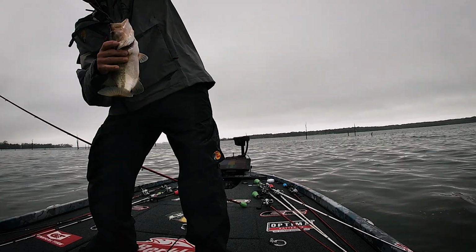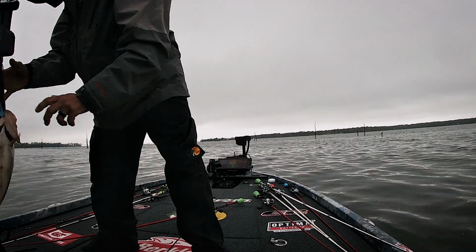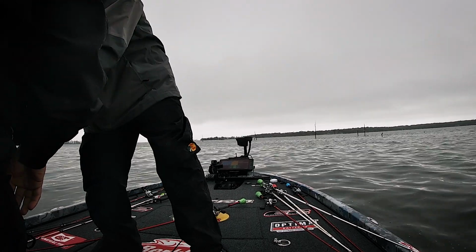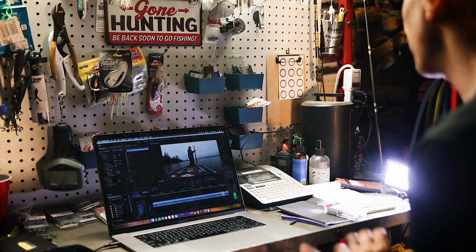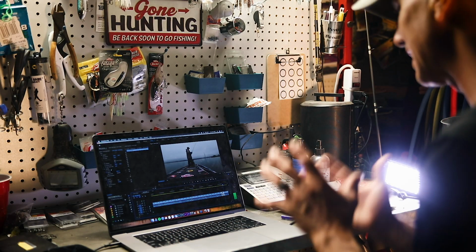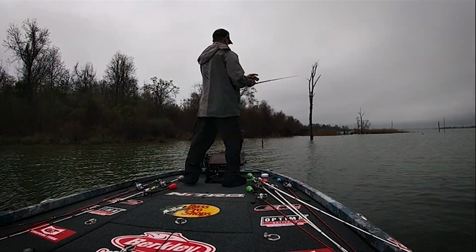We've been there a bunch in the Texas Toyota Bass Classics, and this pattern really worked well for me during those events, and they were always 20, 30 days later. There's a whole other wave of fish that hadn't come up yet. And that's when these main lake pockets, main lake bays, I think really shine a lot better.